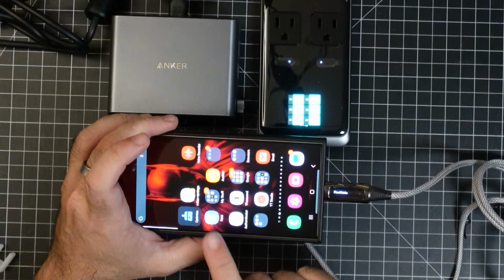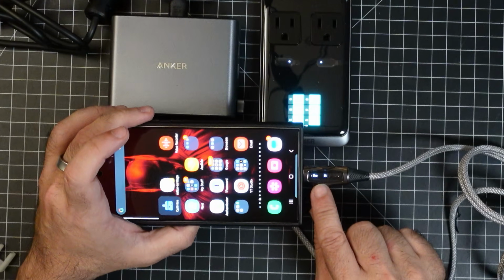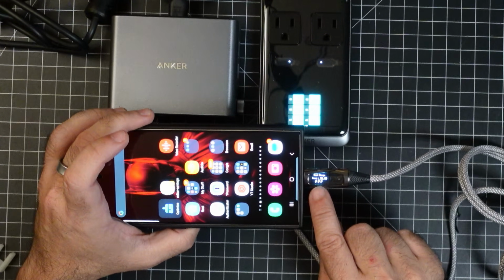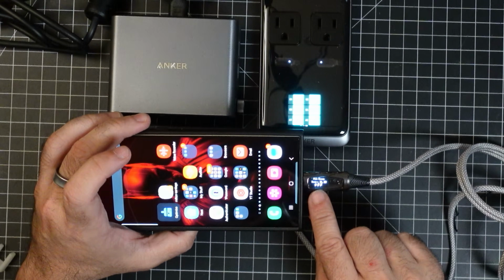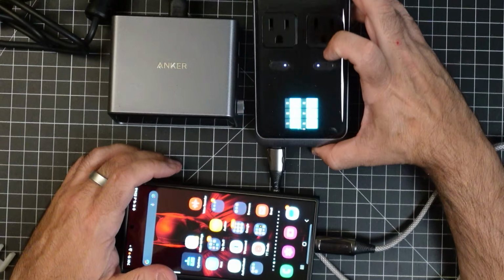There you go. So you see that it's doing the fastest possible charging. And this is called the Pixel Cable Pro. So we're going to see if there is anything there. Yeah, so look, it says that it's consuming around 30 to 31 watts. So let's see what this is telling us.